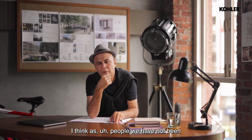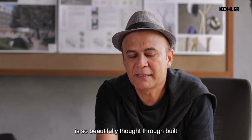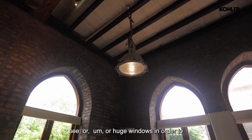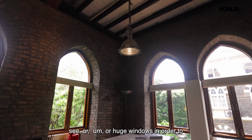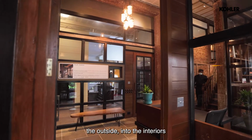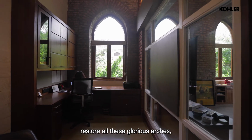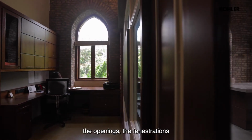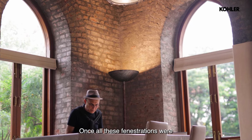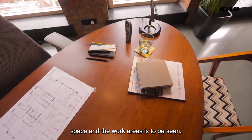I think as people, we've not been very sensitive towards architecture that is so beautifully thought through, built and left to us. But the Victorian era buildings actually have these glorious arches, as you can see, or huge windows in order to allow light and the kind of experience that they provide of the outside into the interiors of the building. The first thing that we've done here in the building is to actually restore all these glorious arches, the openings, the fenestrations in the building to its natural form. Once all these fenestrations were brought to the original form, the amount of light that floods onto the floor space and the work areas is to be seen, to be believed.